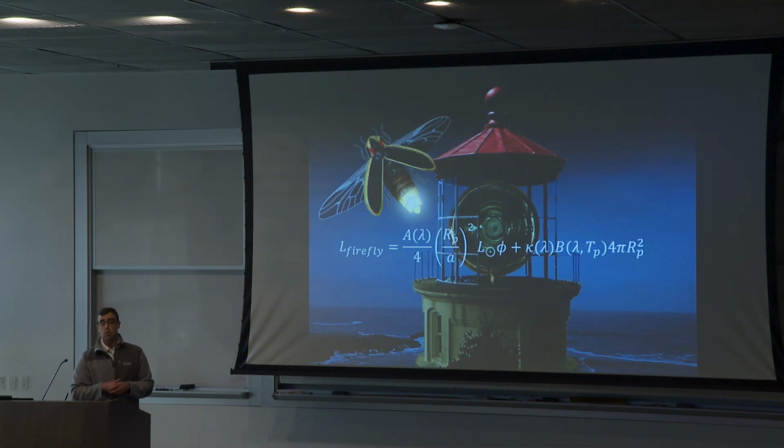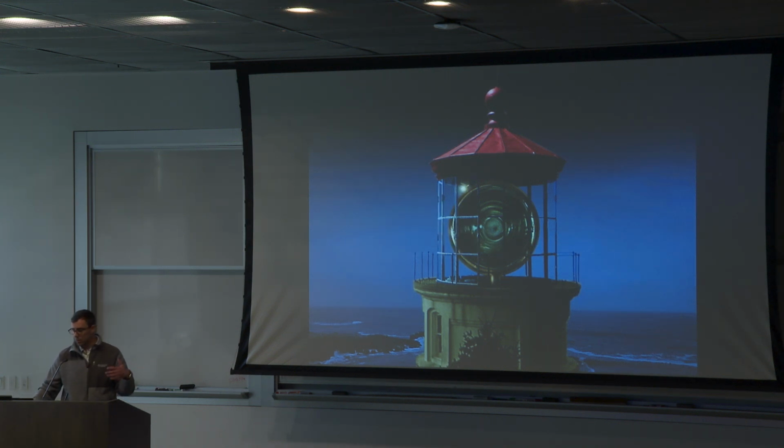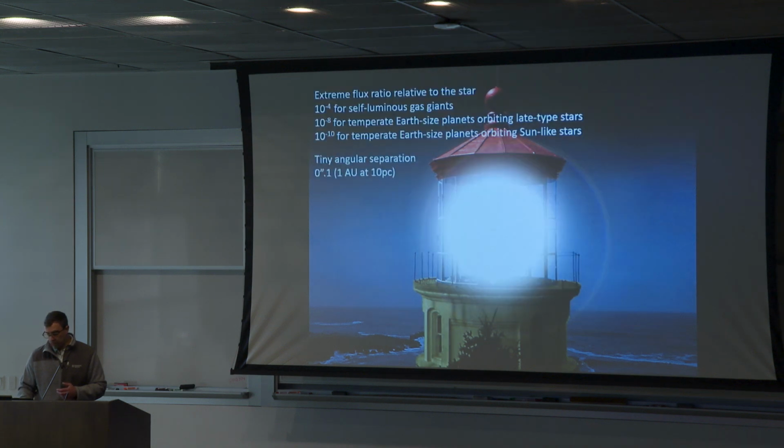The second one is the thermal emission, right? Planets have a finite temperature, thank goodness, and so they emit light mostly in infrared, but that depends on the temperature. So we have the opacity, or the emissivity here, kappa, which is a function of wavelength. We have the blackbody function of the temperature of the planet. And then the last factor there is the size of the planet itself. So two terms, none of them are great. They are completely overwhelmed by the star, which is much hotter, much larger, and orders of magnitude brighter. So the light from the star completely overwhelms the light from the planet, either in the reflected light regime or in the infrared thermal emission regime.